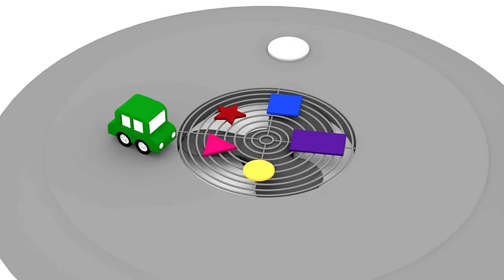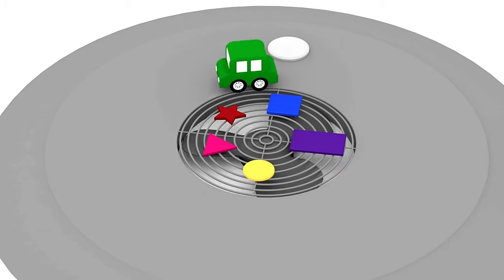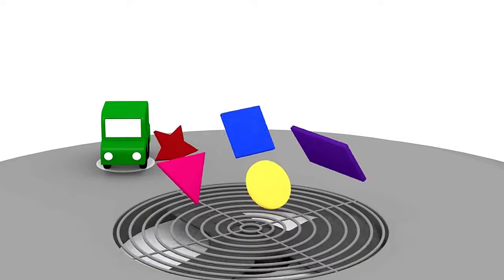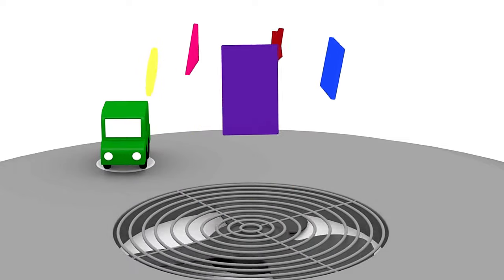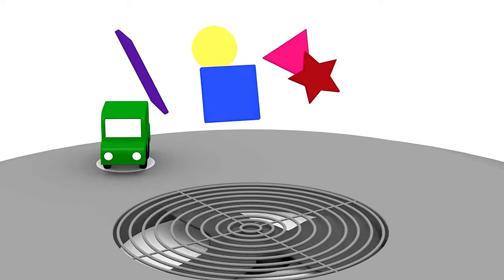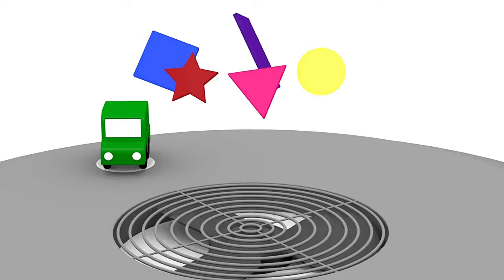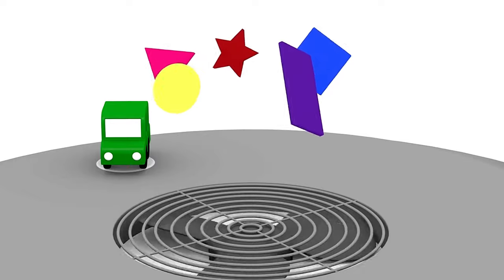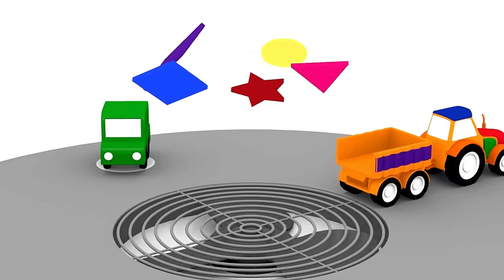Here are some colour shapes. Do you know their names? Rectangle. Square. Star. Triangle. Circle. Let's lay these shapes onto the tractor's trailer.